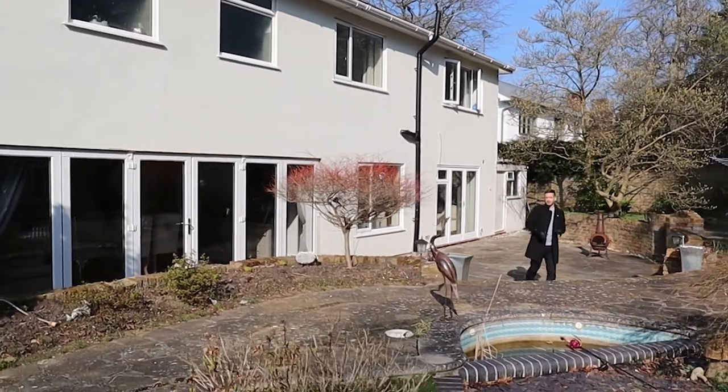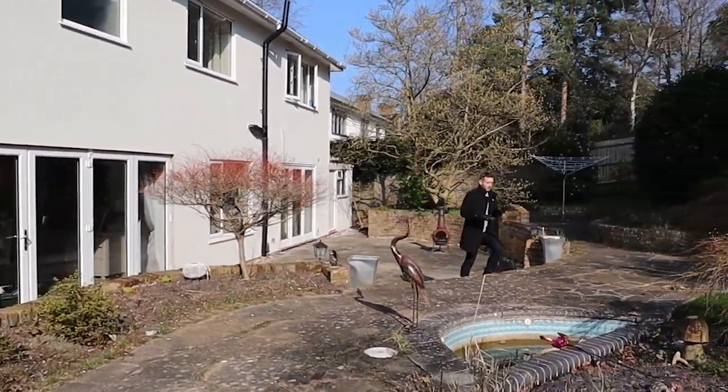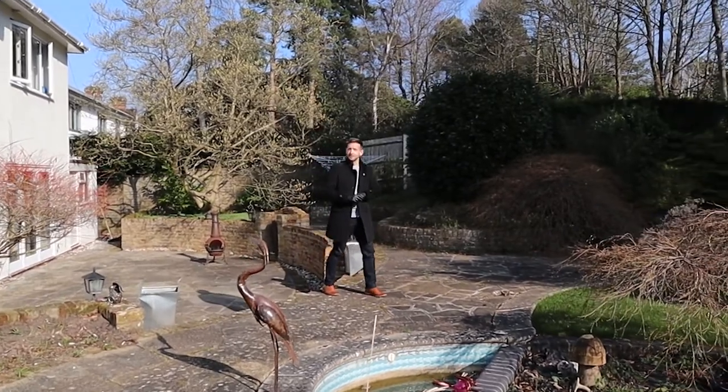Outside to the rear, we've got the gardens, which face southeast. The plot in total is 0.27 of an acre.